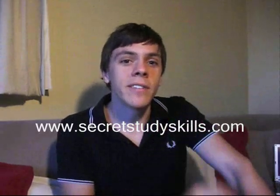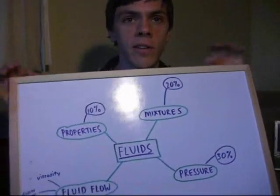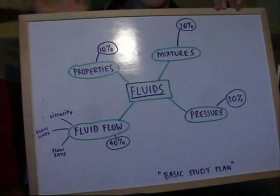Today I'm going to show you a real life example of how I would study for an exam. If you don't know me yet, I studied engineering, and one of the topics I studied was fluids. Here I've drawn up a basic study plan of how I would study for a fluids exam.